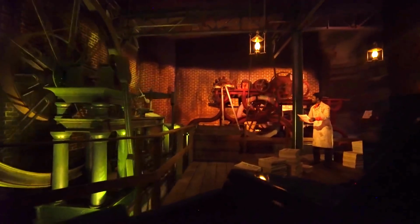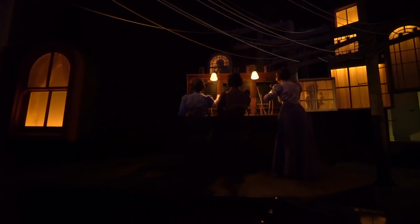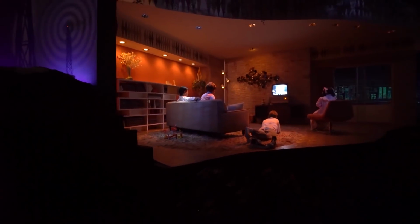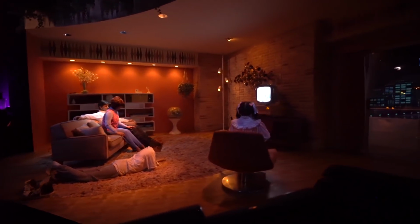It seems we're just the beginning. Now communication technology races headlong into the future, and soon people all over the world are sharing life's most important moments faster than ever before. Communicating from anywhere on Earth, and in 1969, from somewhere else. It's one small step for man, one giant leap for mankind.